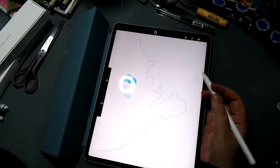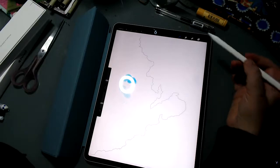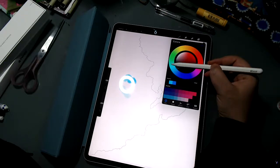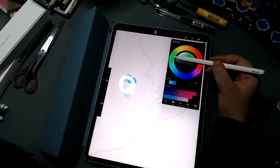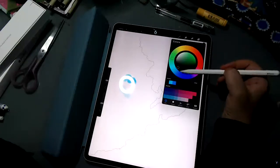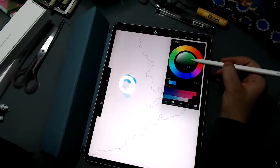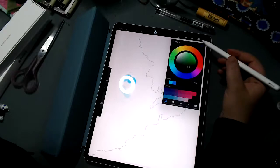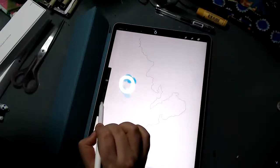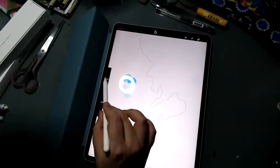Rub a cloth on the pen head, hey? I feel like this is just like a whole other animal. Oh, I think I get this. Okay. And then let's try making this a little more opaque, a little bit bigger.